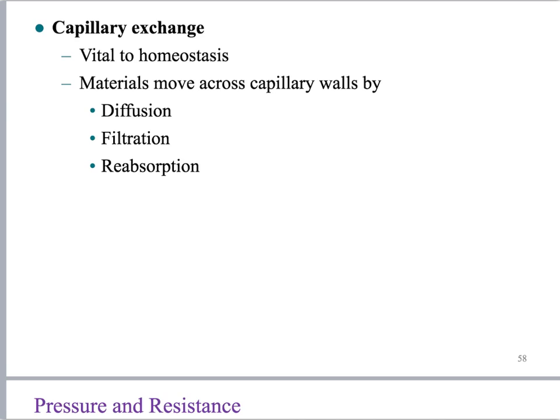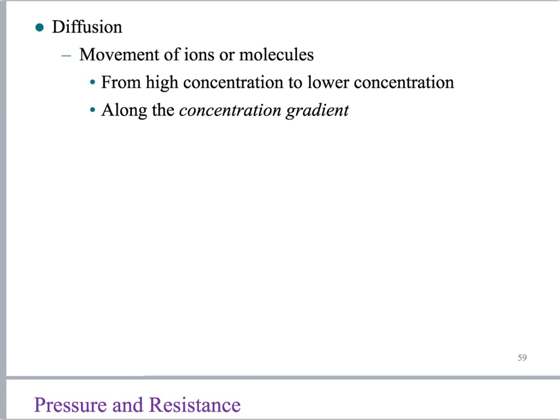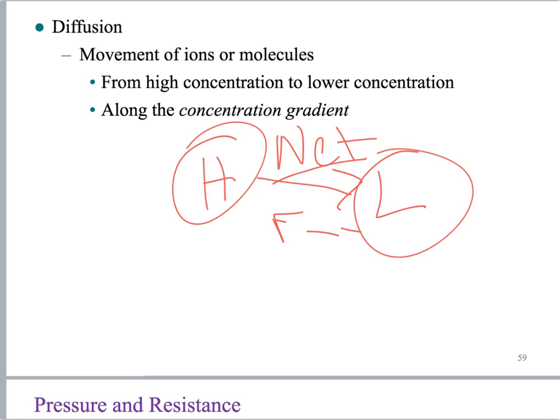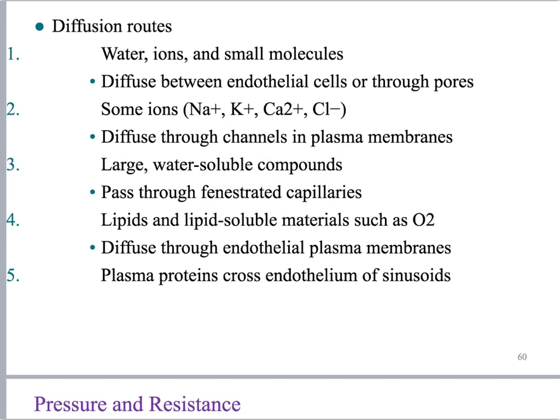Capillary exchange. So this is where the action is, where the materials in the blood can exchange with the tissues. And we need three processes here. We need diffusion, filtration, and reabsorption for this capillary exchange. So diffusion, we know we have movement from high concentration to low concentration. Net movement. There's also things moving from low to high, but the high to low outnumbers that movement, so we call it net movement along the concentration gradient.